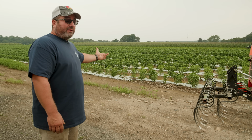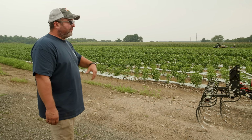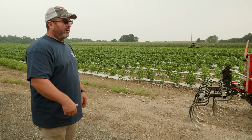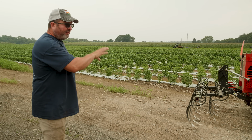And then we have a different tractor to spread the plastic. So, yeah, you're talking three different tractors. Then we bring in the complement of the Tilmor later on when we start having weed pressure. So yeah, that's really what we utilize this for.